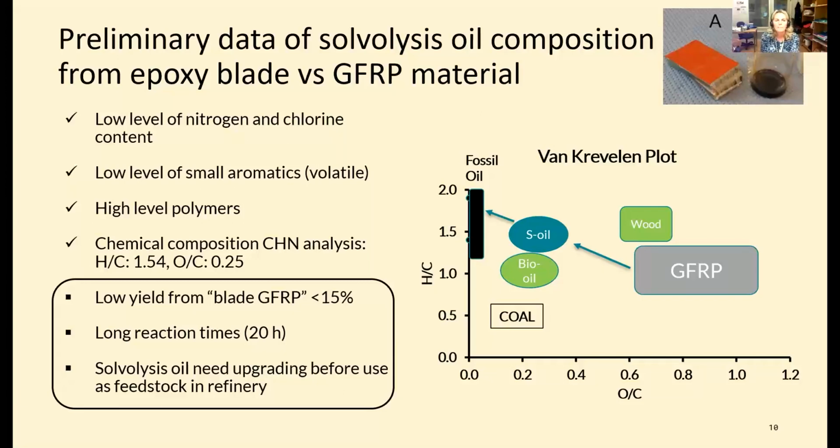in the refineries. The chemical composition I have chosen to show in a Van Krevelen plot is quite complicated, but oils are usually presented like this, the fossil oils and all other oils that you develop. When you're producing oils, it's very important to remove all oxygen content in any polymer. So the glass fiber composites are around 0.8 to 1 oxygen/carbon on the x-axis on this plot. If you make oil, then we move to the left, and we have the solvolysis oil at 0.2 oxygen/carbon ratio. And this is really good.